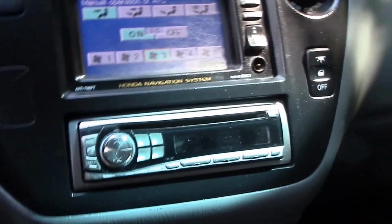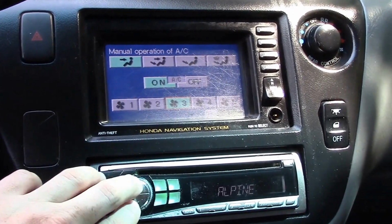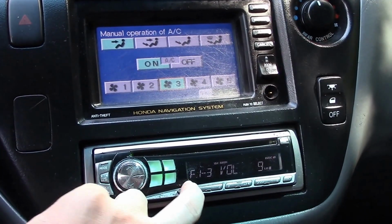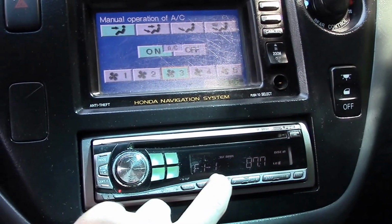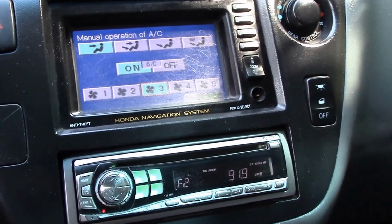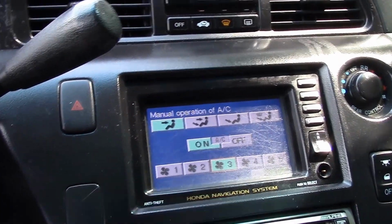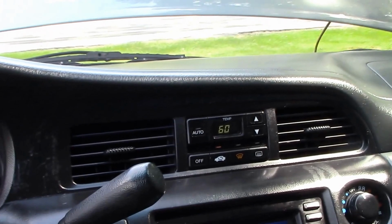I don't have a CD player, so I don't know if that works, but you can hear the radio. Let's turn that on again. How do we tune this thing? There we go. I don't want to waste all my time tuning to find a good radio station for you. So there you go. As you can see, decent level of equipment.